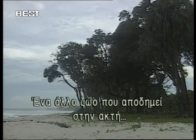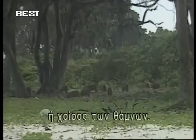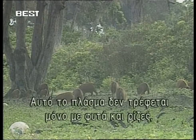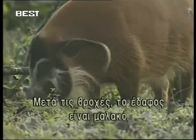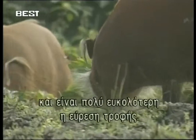Another animal that migrates to the shore after the rains are over is the red river hog or bush pig. This creature lives not only on leaves and plant roots, but also on small animals such as mice, frogs, and worms. After all the rain, the soil is soft and it is much easier to root about for nourishment.